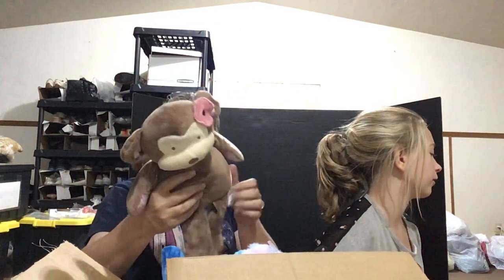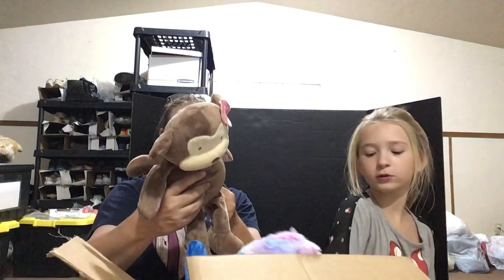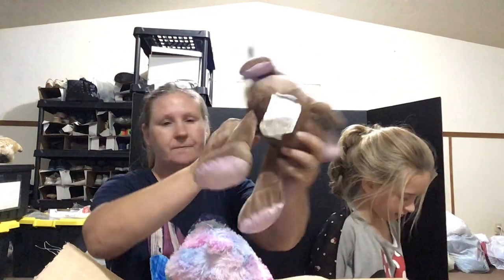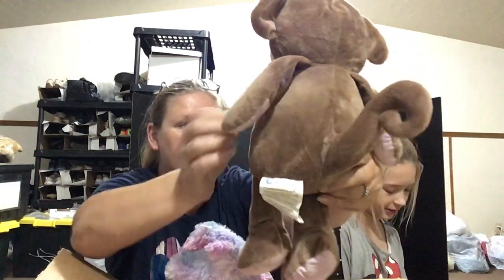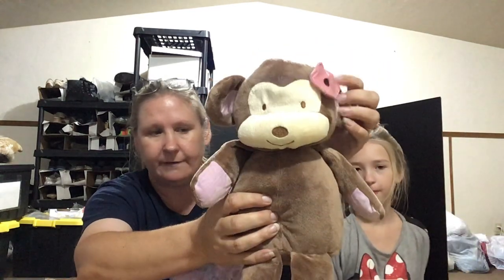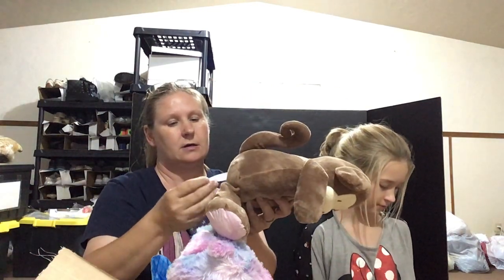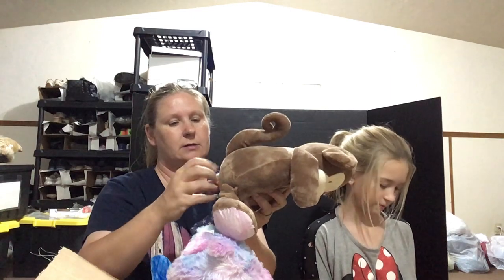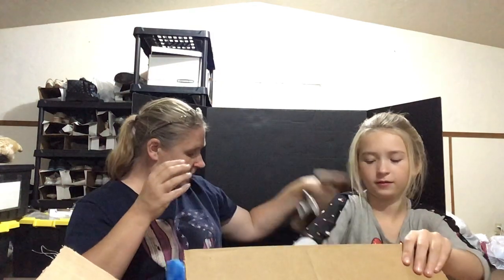I'm trying to feel. This is Cocalo baby, C O C A L O. I don't know if you'll be able to read that. Okay, I picked it out. It's a monkey. She's got purple feet, purple hands, a little pink flower, and she looks like she's in good condition. Let's see if there's any kind of ear tag. No, I don't see one. I should look it up because I've never heard of that brand. But she's in good condition.